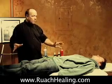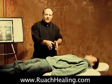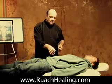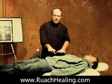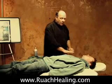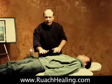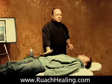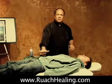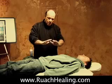I would normally work on his entire aura or sphere of sensation, and then I would focus in on that one area. But in this particular case, for the sake of this demonstration, we just focused in on this one area. Now, I'm going to rescan him, and I'm going to feel whether he needs charging.